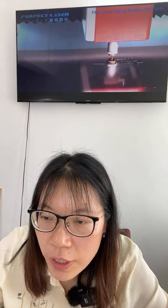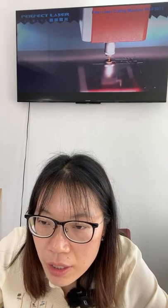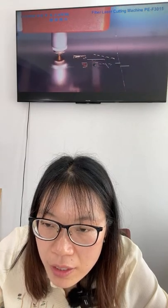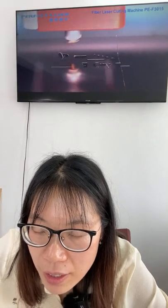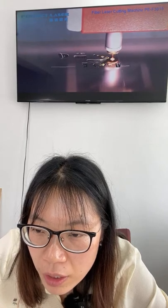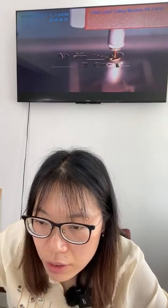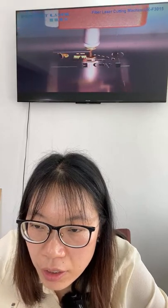You can see it very clearly. You can see how it cuts. This machine is right beside you, and you can see very clearly the laser head and how it cuts.